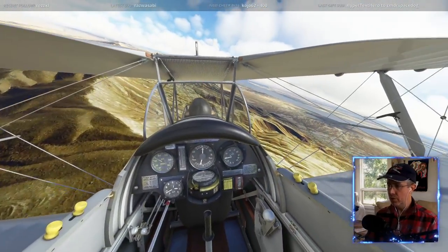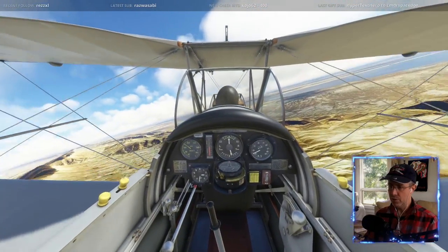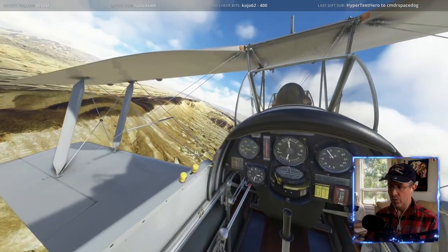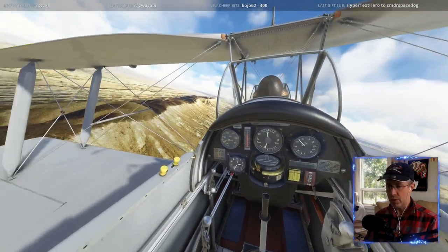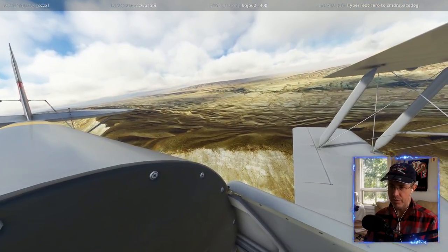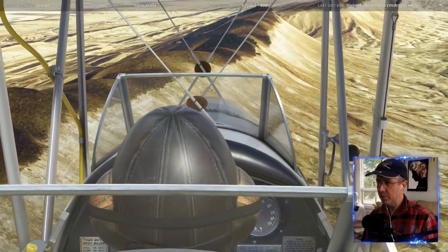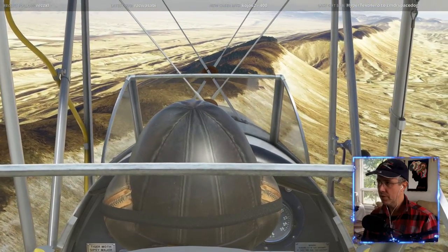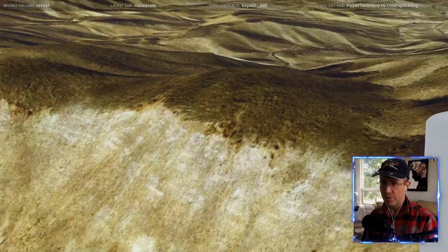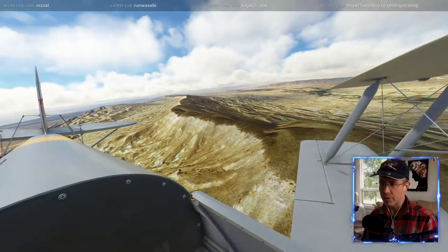I do hear a bit of wind. Not as strong as the PT-17, but there is a bit of wind noise. I cut down the engine noise quite a bit. Let's land, so I can show you some of the features. Should we attempt a landing right on the top here? Let's try that. One of these hills. That could be a decent spot over there.